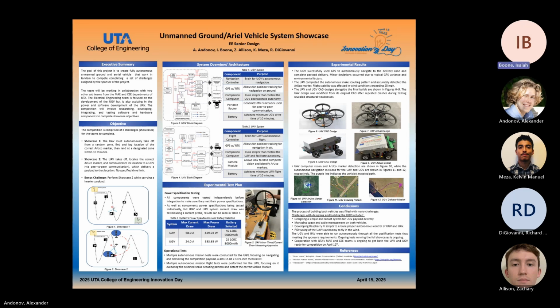For our results, we have made strong progress towards testing key components independently. The UGV successfully used GPS to autonomously navigate to the delivery zone and complete a payload delivery. We tested this under various outdoor conditions, and the UGV consistently reached its target and delivered as expected. On the UAV side, we focused on autonomous vision and communication. During manual flight, the UAV was able to detect our aerial marker, send the coordinates to the UGV, and the UGV successfully completed the mission.